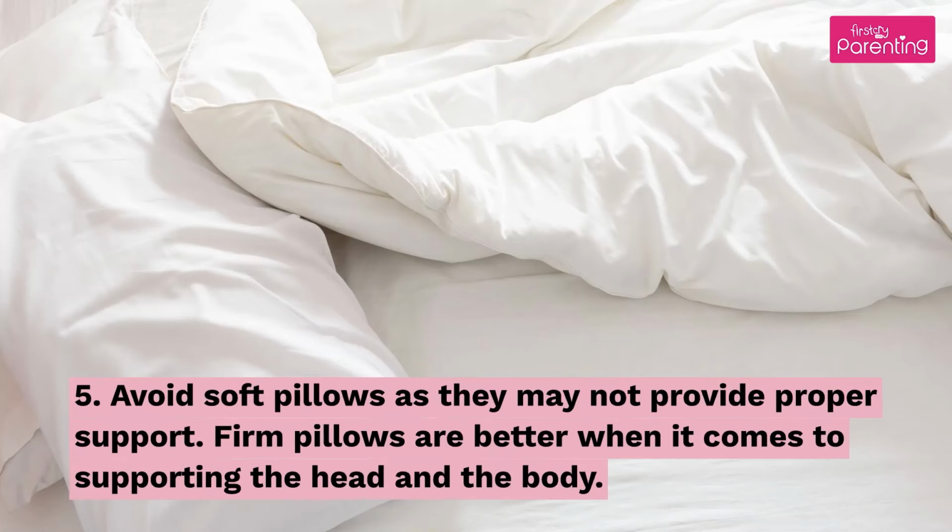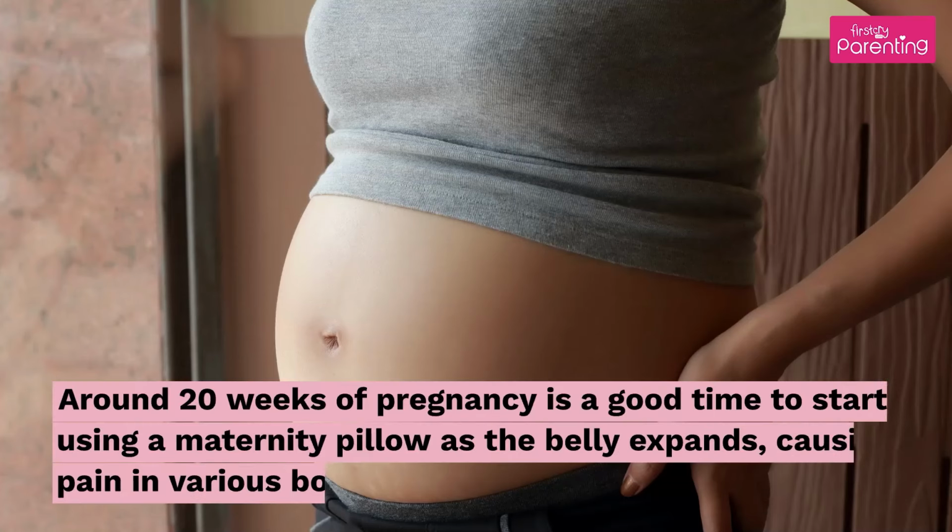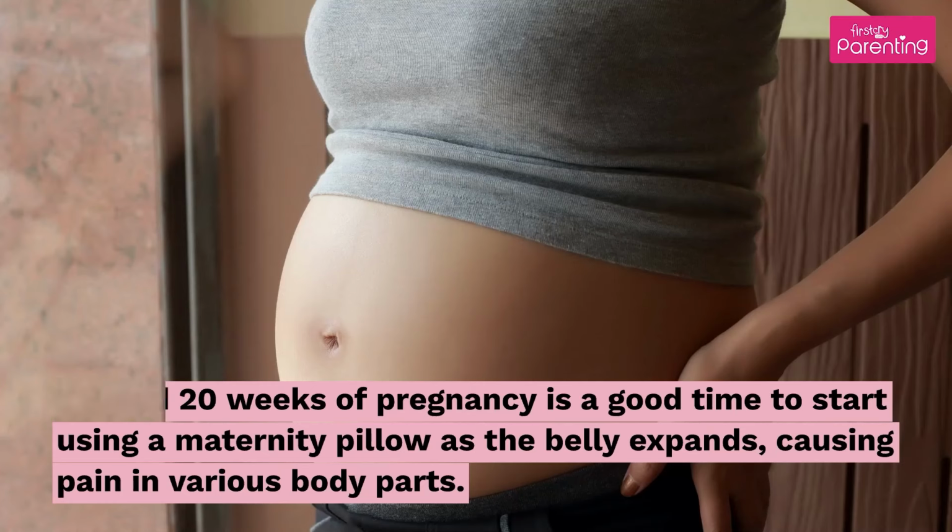5. Avoid soft pillows as they may not provide proper support. Firm pillows are better when it comes to supporting the head and the body. When can you start using a pregnancy pillow? Around 20 weeks of pregnancy is a good time to start using a maternity pillow as the belly expands, causing pain in various body parts.